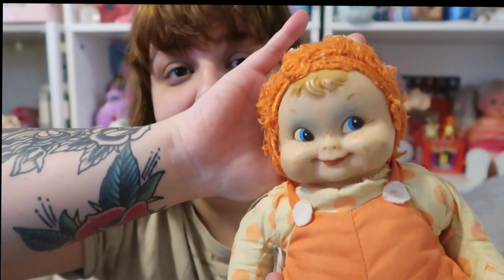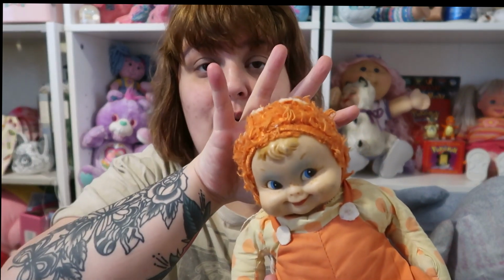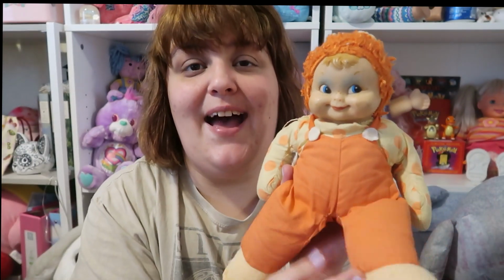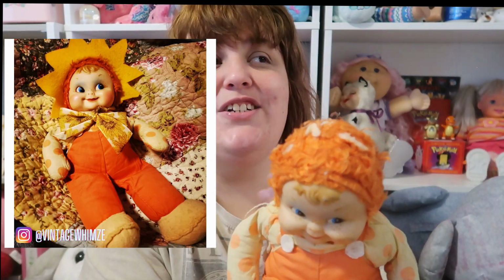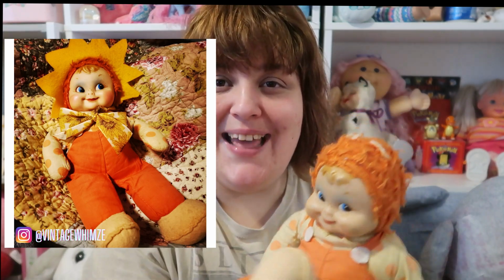Her face is still really dirty. I'm going to clean her up. I have all the things I need to make her sunflower crown again, so I can't wait to do that. But I'm so glad that I found her because she awoke another collector side of me. I'm so happy about that.